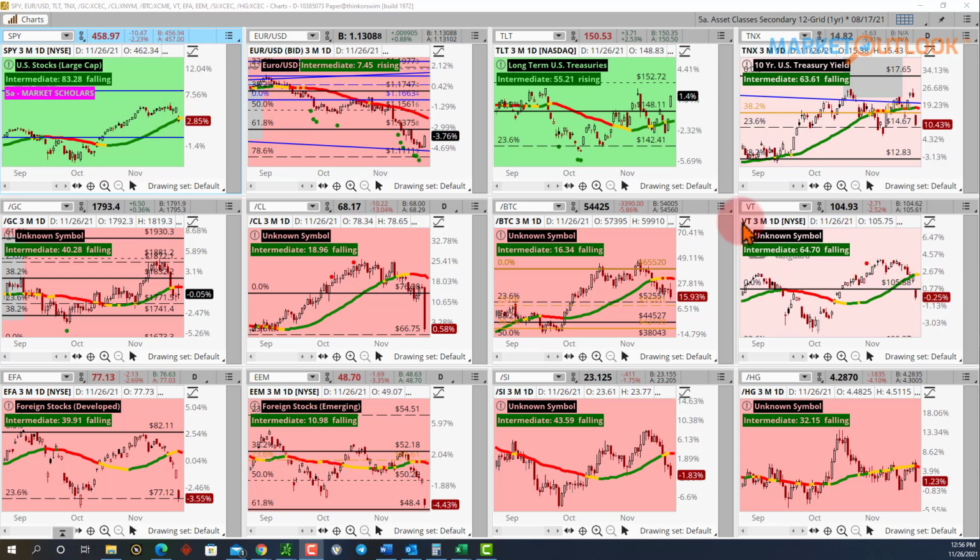As a result, VT, which is the global marketplace, is well below its moving average. Copper is broken down. Silver is breaking down. Bitcoin's dark pink shading in a red line. The euro is bouncing up. Remember, the euro is your safe haven trade right now, kind of like the Qs.